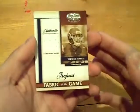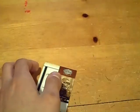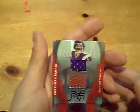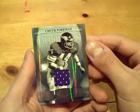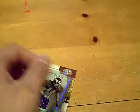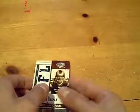So, okay box, I guess. Nothing too big. Terrell Thomas, game jersey. John David Booty, jersey football auto. A Chuck Foreman, game jersey. And a Donnie Avery triple jersey. So that's it for box number 1.